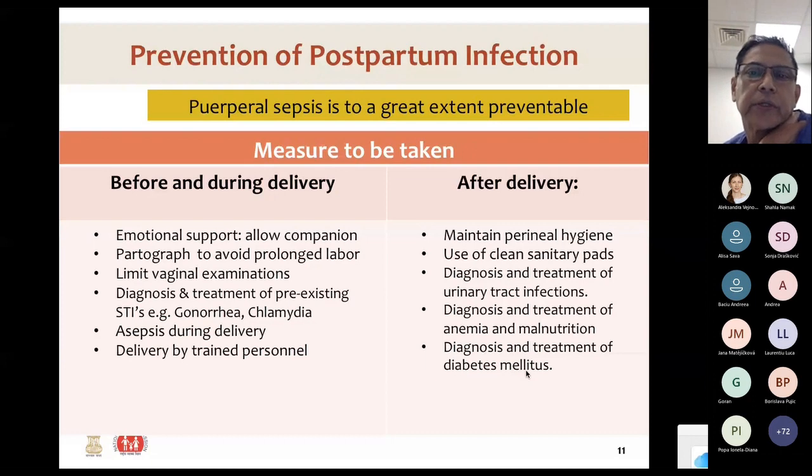Okay, so what do you want to do in terms of measures to be taken? To most extent, it is preventable. Much depends on when the woman is presenting. For example, if you are working in developing countries where the patient is taking a long time to come to the health center, then obviously a lot of things are happening already, and you might be restricted or prevented from taking early measures. So before and during delivery, you provide emotional support.